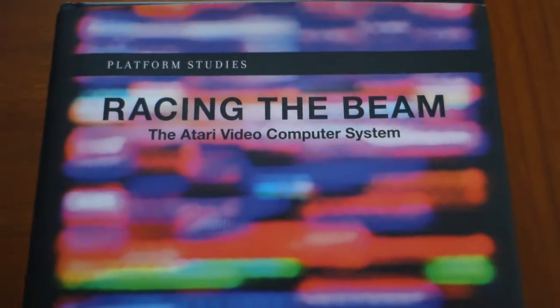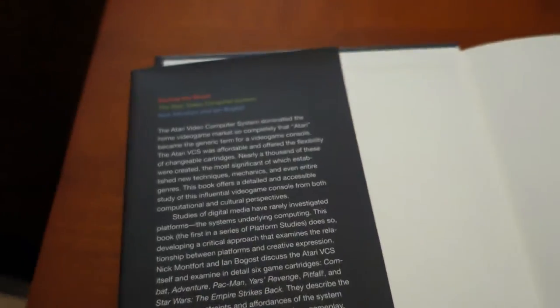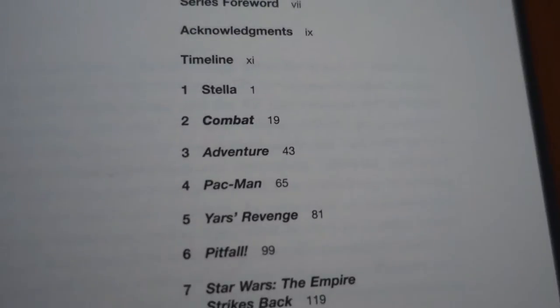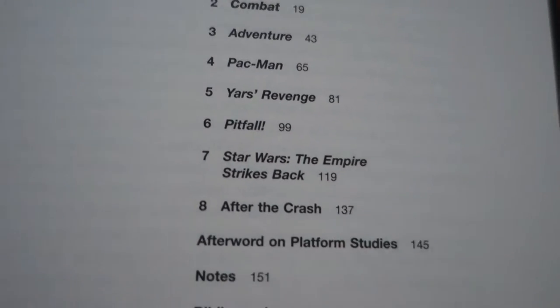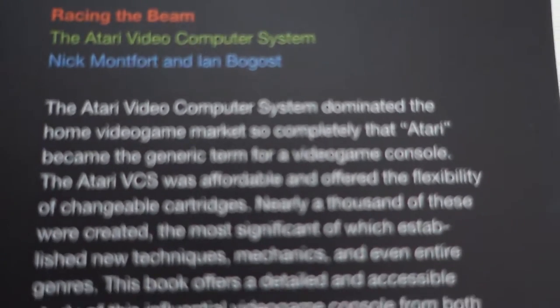Released in March 2009, Racing the Beam was a book written by Ian Bogost and Nick Montfort, which covers the history and development of the Atari VCS/2600. It is broken into 8 chapters, 6 of which cover the system's earliest groundbreaking games. They are Combat, Adventure, Pac-Man, Yar's Revenge, Pitfall, and Star Wars: The Empire Strikes Back.